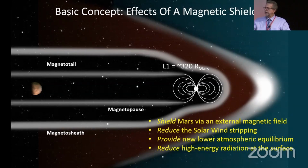So what kind of field do we need that would mitigate a number of these things? Because the magnetosphere can generate a huge magnetic field at this location, we can actually situate Mars in the magnetotail of this huge current system.